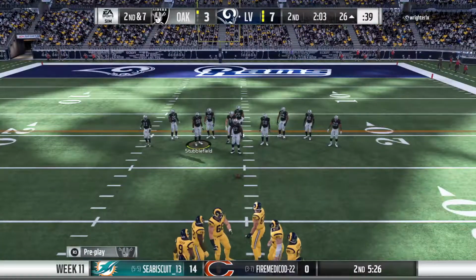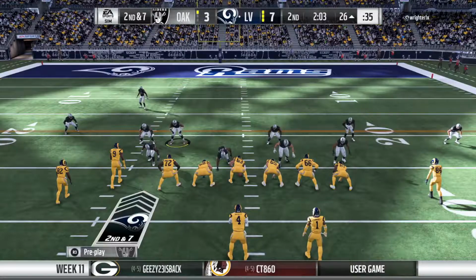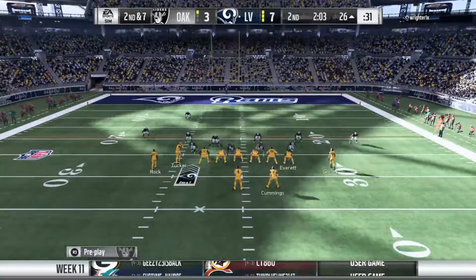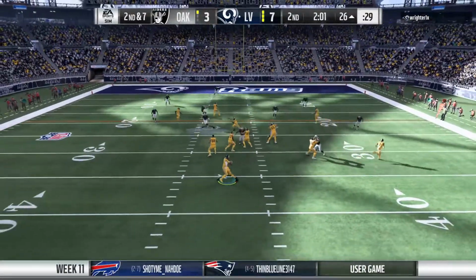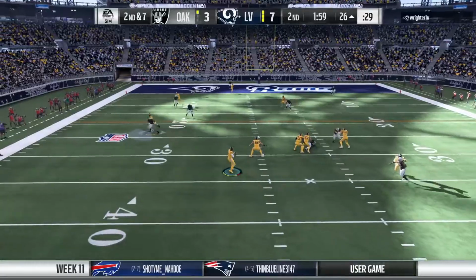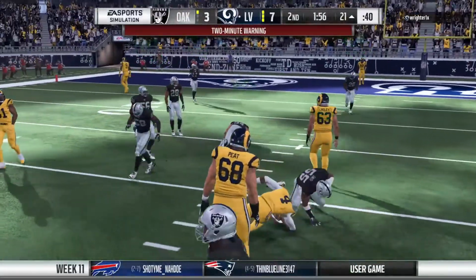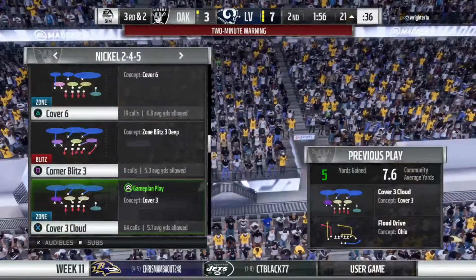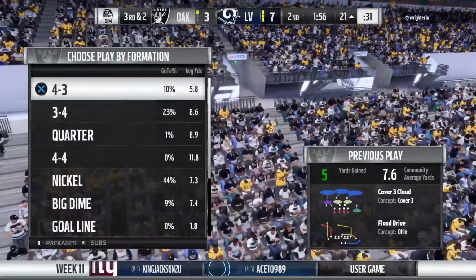And the 8th play on this drive coming up. A second down throw for Brissett. Buying time to his left. And he is going to be knocked flat on his back. Oh, a big hit at the 21-yard line. So 1:56 to play in this first half.